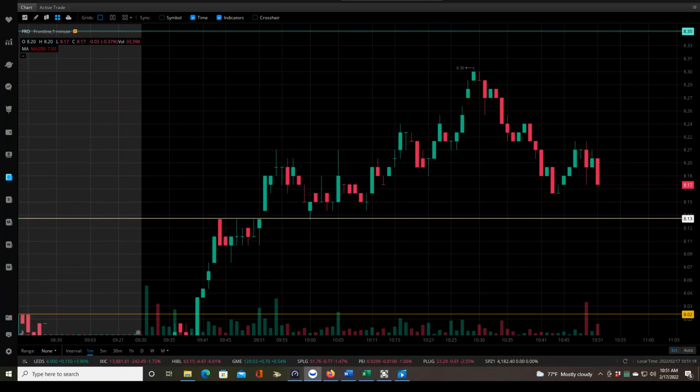If you have any questions about this trade or any other, let me know in the comment section below. As always, go into every single trade with a plan, stick to it no matter what. Always take your stop losses, honor your profit target, and in the long run, you should be green.